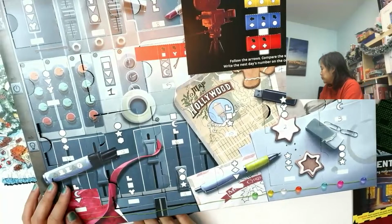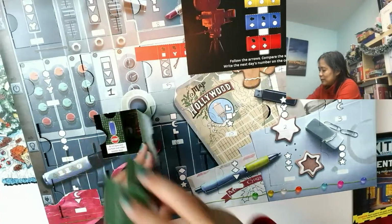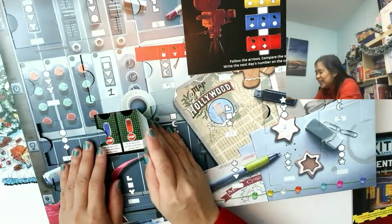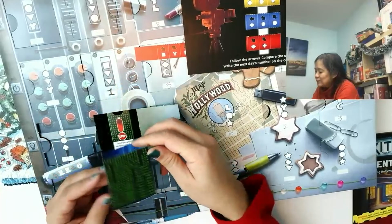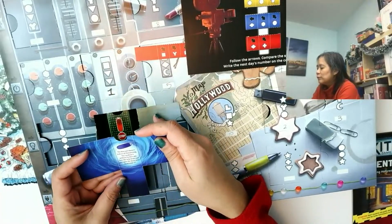I'm so curious about the blue pill, but I will open that maybe at the end of the month. I mean, it's my advent calendar. They can't stop me. Should I open it now? I'm too curious. Oh, the blue pill doesn't look at all threatening.